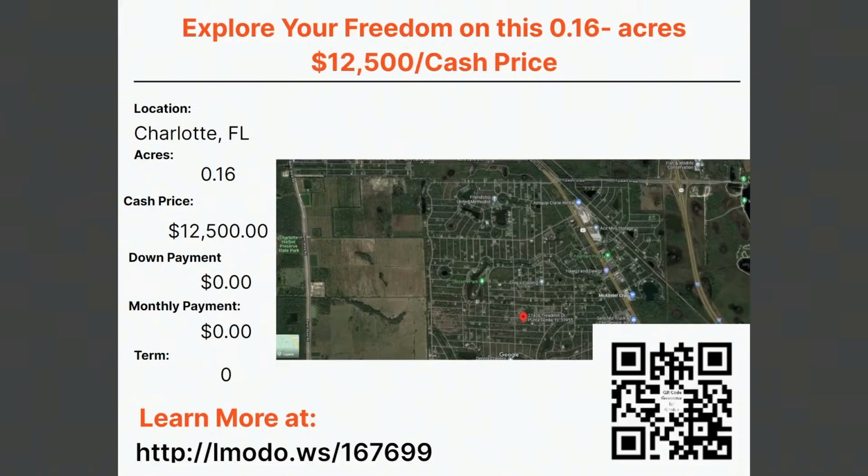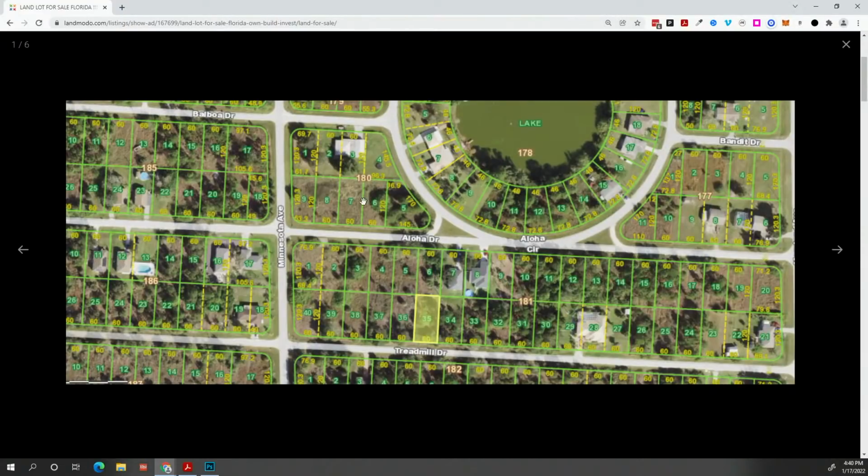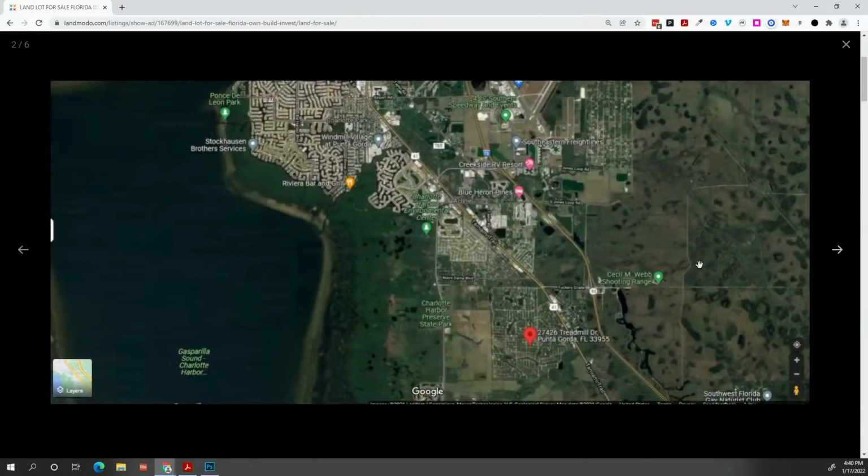I like this picture better to share with you. I'll bring it up right now. Look at this picture. So this is the neighborhood. It's in southern Charlotte County near Punta Gorda. So when you look at where Punta Gorda is, here's the particular property.